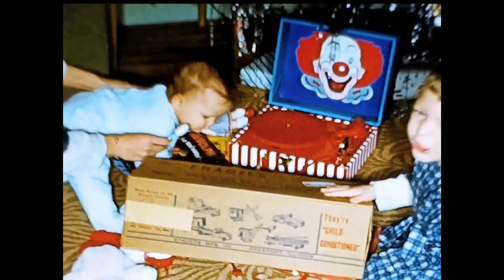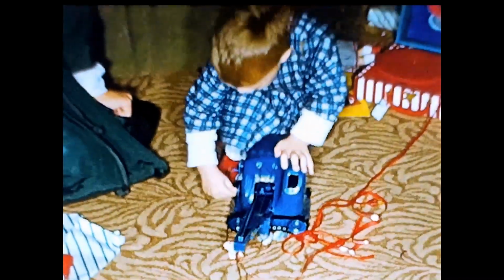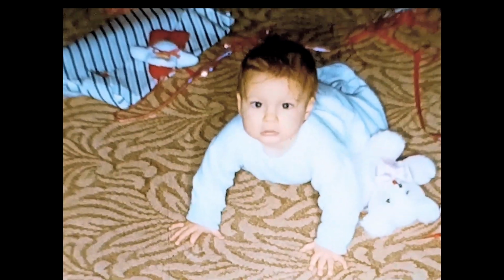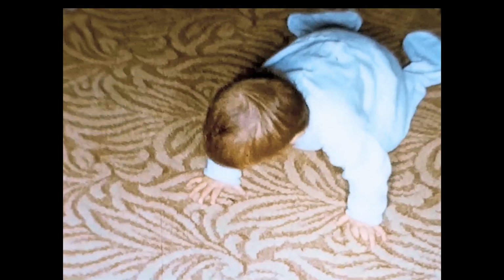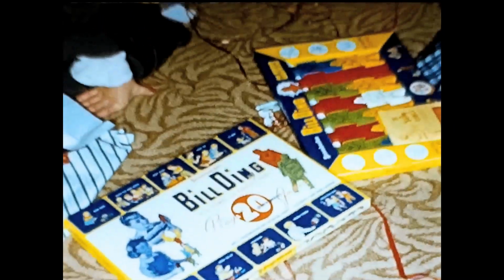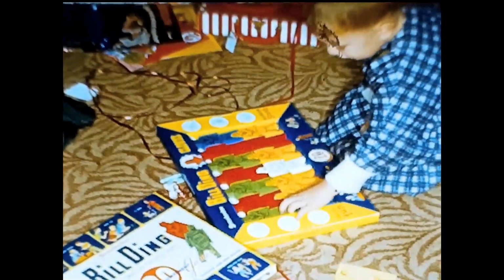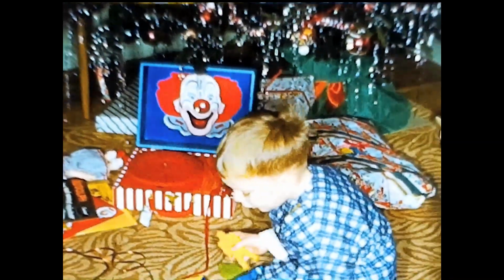Here's the box from Structo. It says it's child conditioned. It's a blue steam shovel right out of the box. They were like Tonka toys, you know, trucks and construction stuff, mostly for boys. Once again, here's cute shots of Paula. Oh yeah, and here's Buildings, another great building block type toy set. These little guys, you can hook their legs and arms together to make interesting arrangements. Here's the tree, yeah.